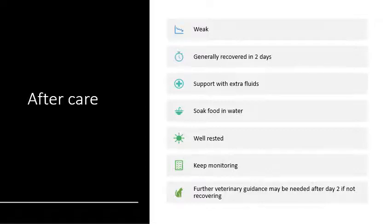The aftercare is important as it will help the parrot recover quickly, but it is vital to monitor the parrot to prevent them not recovering. If the parrot is struggling to recover after the second day, further veterinary guidance may be needed.